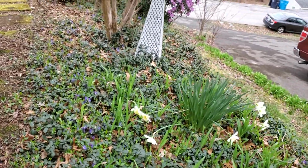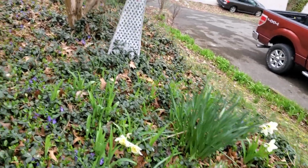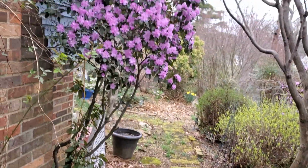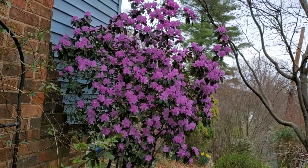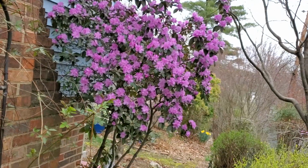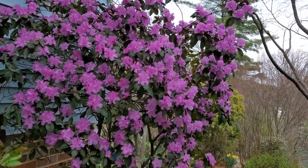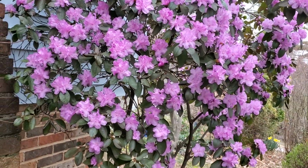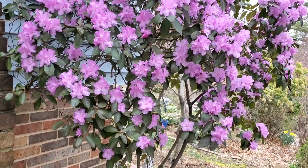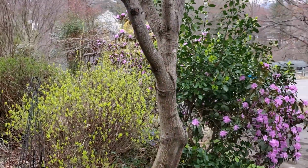And those daffodils have already got beaten over by the rain. But look at this glorious PJM rhododendron. That is just the most beautiful color. And it's just March 2nd that it's doing all this blooming. And back there is another one.